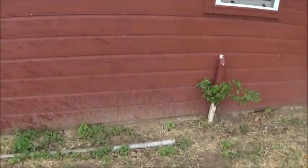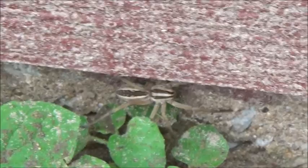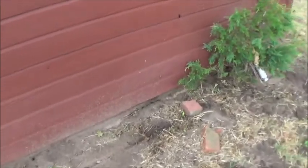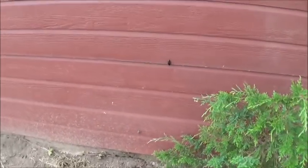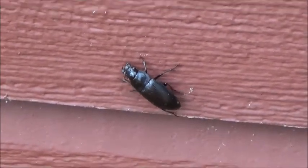See if I can find you one of my favorite spiders here. There's always at least 10 on this back wall. Let's see. There's one. There. These guys. These are what I have in the house all the time.